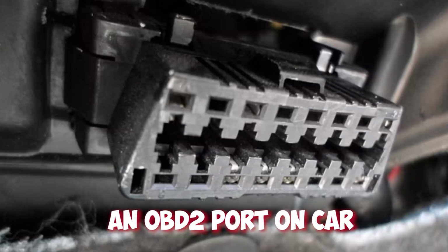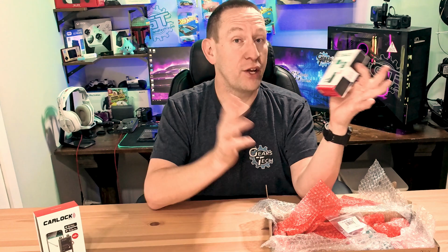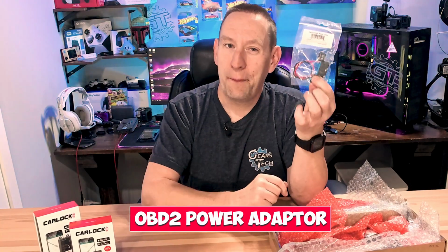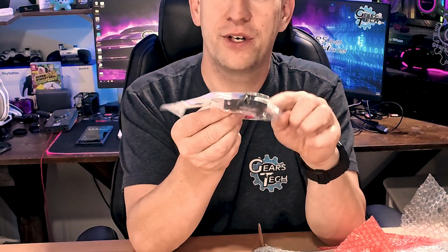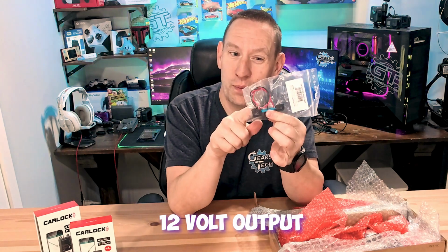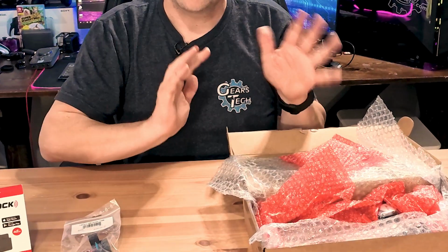This is the same Carlock device, but this one plugs specifically into an OBD2 port on a car. Now you may be wondering, well, it doesn't do me any good since my RV or my boat doesn't have an OBD2 port. Well, that's where something like this would come in. This is an OBD2 power adapter. So it'll plug into your OBD2 port and give you the 12 volt output that you need to power that device. Now we're going to explore these in a little bit more detail, but I want to show you kind of everything we have here.